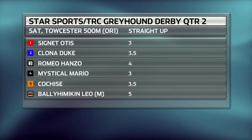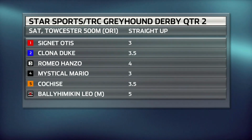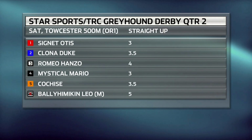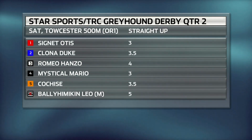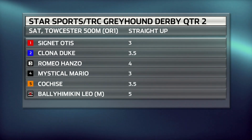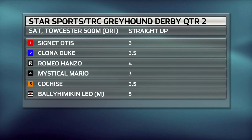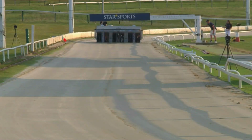Moving on to the second quarter-final, and Sign It Otis yet again gets the inside draw. We know he'll move off, but look at all these numbers. Lots of middle numbers. There's no real out-and-out railer here. The ground I'm going to have a look at is Romeo Hanzo, who goes from Trap 3 on this occasion. Now, he ran from Trap 1 in the 3rd round at the weekend, and let's just have a look at what happened to Romeo Hanzo on that occasion, the path he took to the bend.